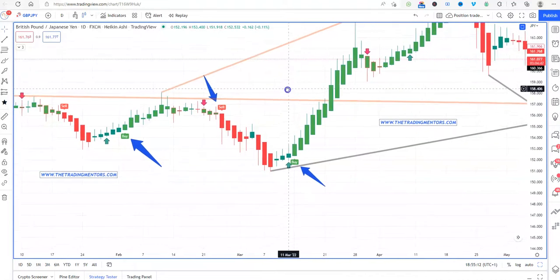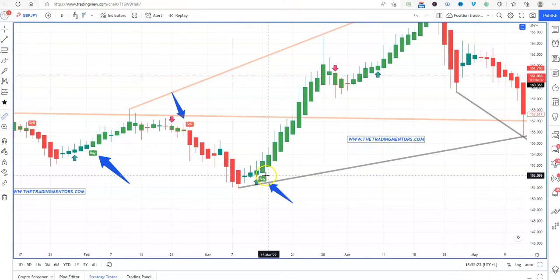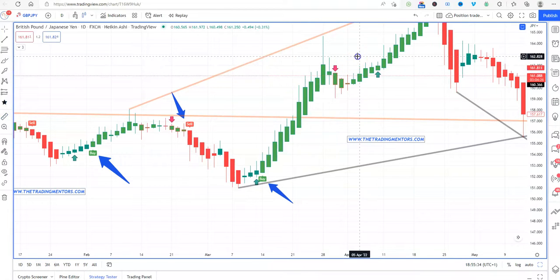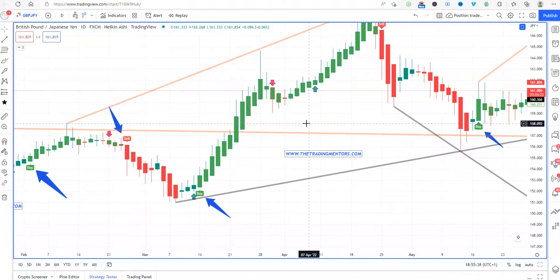Here's a big one. The closer the signals are to each other, the more powerful it is, and the bigger the move usually. So you have a buy there. Let's say you get in a little bit late, let's say there, and then you go up to there. 842 pips. Does that sound like something you could work with? Does that sound like something that would make money? And does that sound like something that might only take 10 minutes a day?